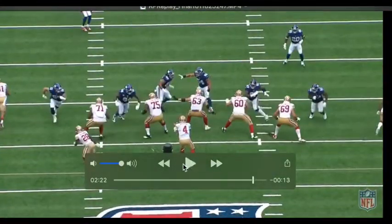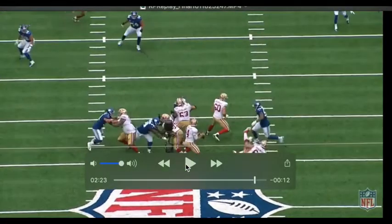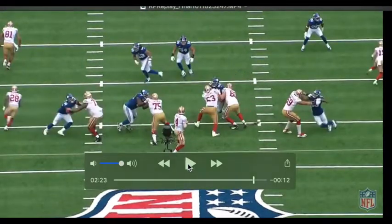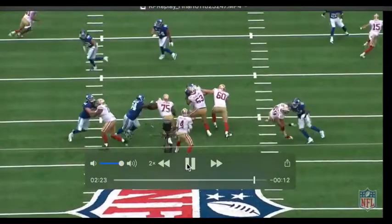All right, let's take a look at Oshane, who I don't really like. He's trying to juke him out. Ooh, oh shit. All right, Oshane. Okay, so what happens here? He gets his hand on his right shoulder pad, pushes him down. Okay, all right. There's a little bit of a flash there.